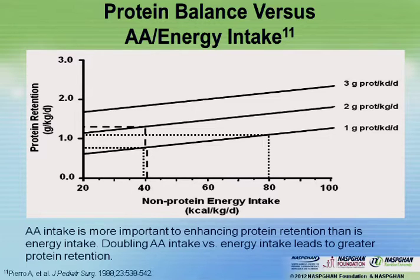Now, if you hold the energy intake the same, but you double the amino acid intake or the protein intake from 1 to 2 grams, you see that you get a much bigger boost in protein retention. So if you had the choice of a patient that's fluid restricted and you had to make a decision, am I going to give them adequate calories or more protein or more amino acids, the choice is always going to be amino acids.